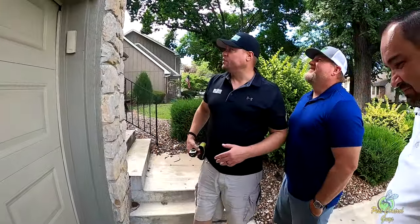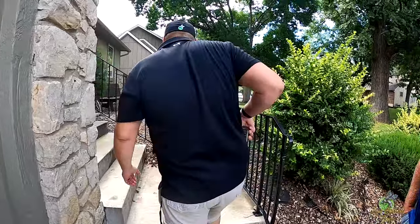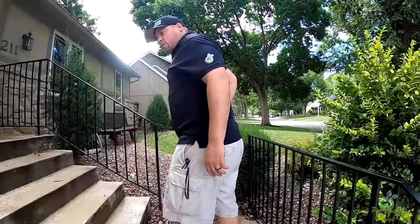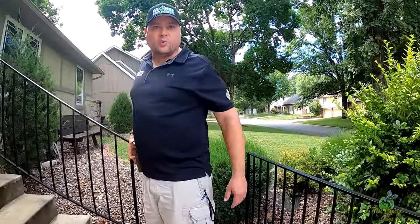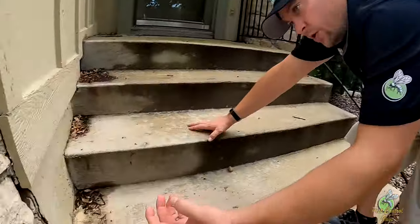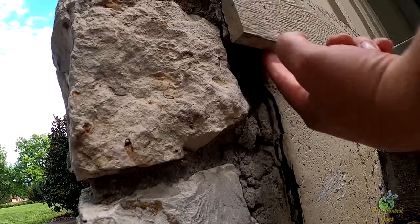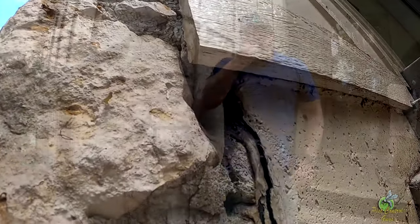And so those are the first things that we saw, but let's take a walk around and see what else we can find. Basically, we're gonna walk around the perimeter here and we're gonna be looking for any type of open penetrations, anything that a mouse can fit through. So again, dime size holes, right? So what about this right here? I can already feel somebody's been crawling up through there.